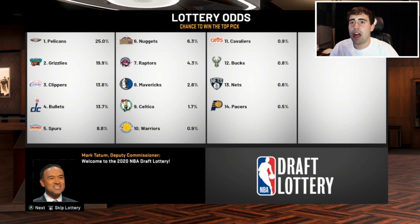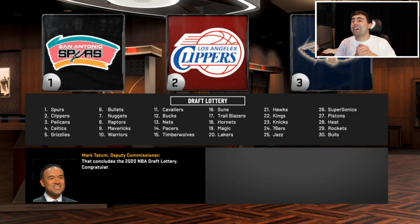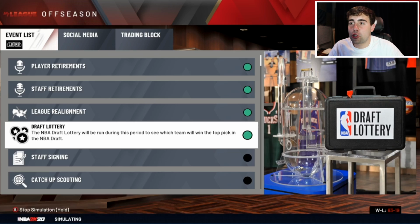So let's see here. Are the Bullets, the Grizzlies, the Vancouver Grizzlies? Who's going to get the number 1 pick in the draft here? And it's the San Antonio Spurs, like they did in real life. So are they going to draft Tim Duncan? We will see. But yeah, it went Duncan 1, Sixers 2, and then it went Keith Van Horn, and then Chauncey Billups. So we have the 30th pick in the draft.